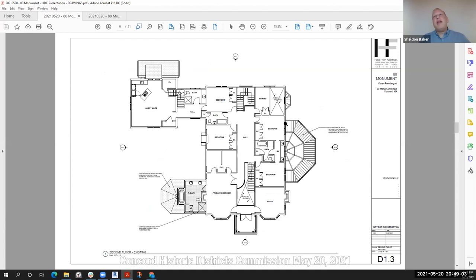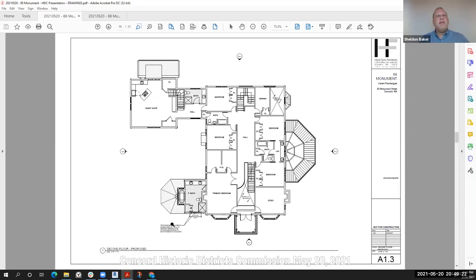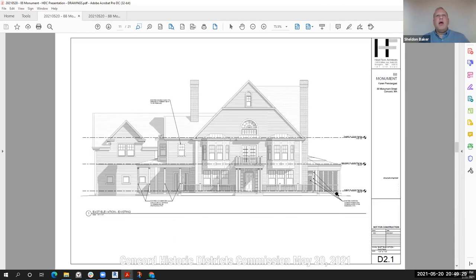So you can see we're retaining the roof structure of that current screen porch, and the roof structure over the terrace would also remain unchanged. And then the only other change we are proposing for the second floor is converting a double hung window at the primary bathroom to become a clear story window in the bathroom for greater privacy. And so you'll be able to see on the elevations a little more clearly what we're proposing.